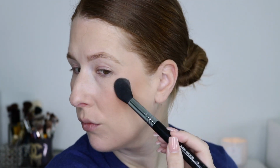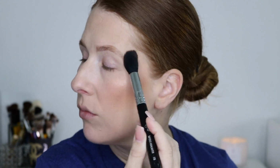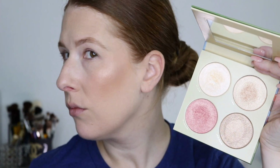It is the highlighter that I have on my face today. I have this one right here in Tink, right here on my cheeks. You can see this is not for the faint of heart. This is not for the subtle. This is not for the weak, okay? If you want to be blinding, if you want to shine into outer space, if you want to look like a vampire from Twilight, this is the palette for you. It's absolutely stunning and amazing.